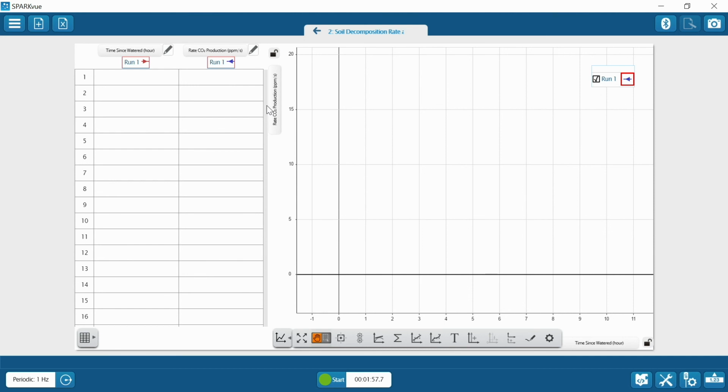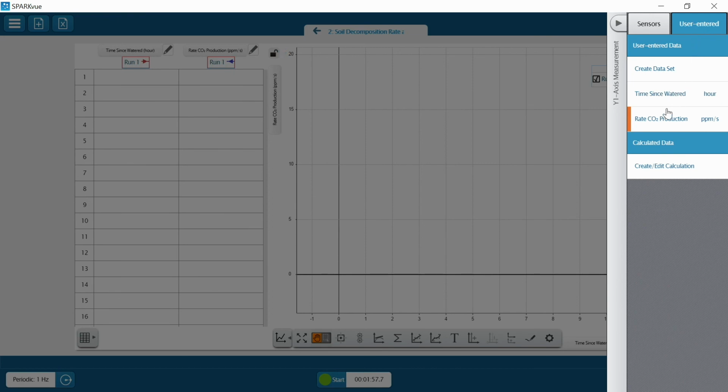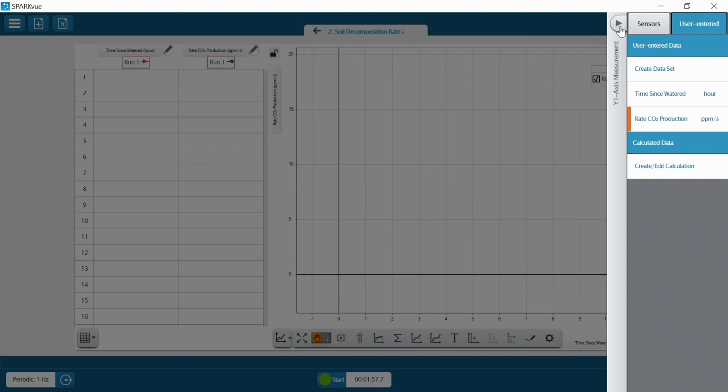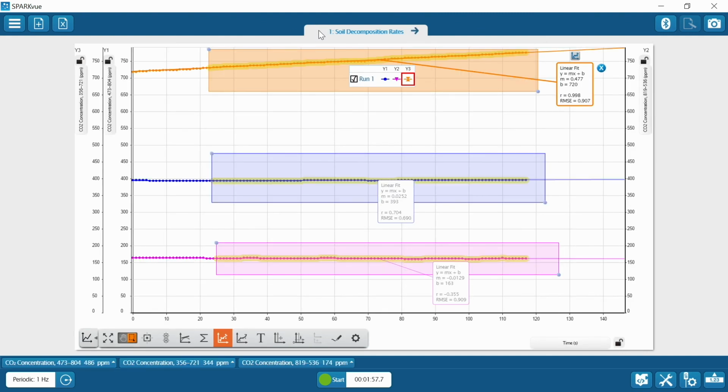Now for the second, the y-axis, I'm going to choose a user-entered value, and that's going to be the rate of CO2, from the slope that we measured in the last graph. In these cases, let's just say one decimal place, because I'm not going to get too worried about this. This is 0.5, and the others are 0.0 and 0.0. So let's enter those in.